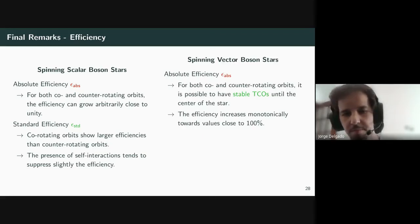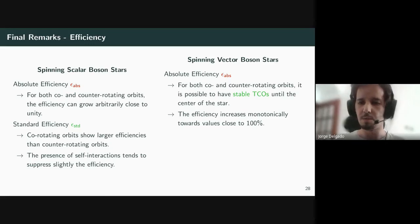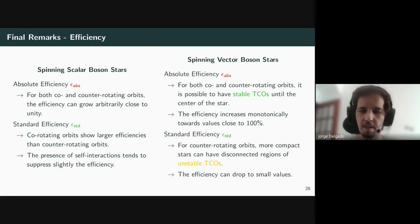For the spinning vector boson star, we saw again that the absolute efficiency is equal for both co-rotating and counter-rotating orbits, and we also saw that in this case we can have stable time-like circular orbits until the center of the star, and the efficiency grows monotonically and goes very close to 100%. For the standard efficiency, we saw that it only appears for counter-rotating orbits, since for some compact stars they are the only solutions that develop disconnected regions of unstable time-like circular orbits, as well as light rings. Due to these disconnected regions, the efficiency drops to very small values.